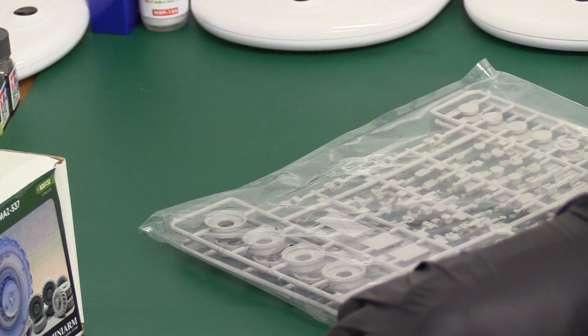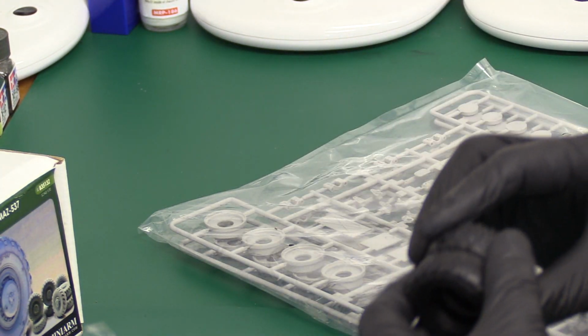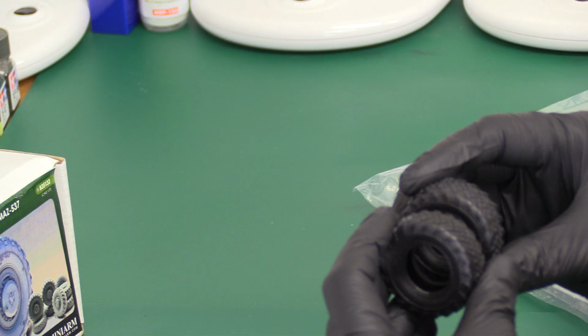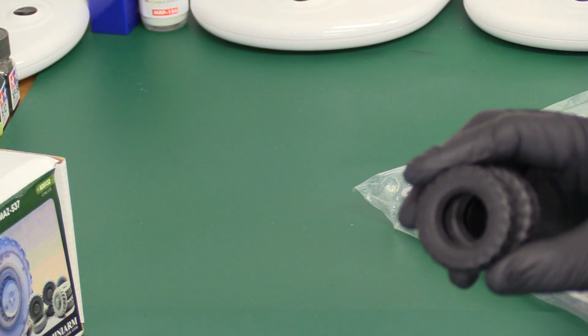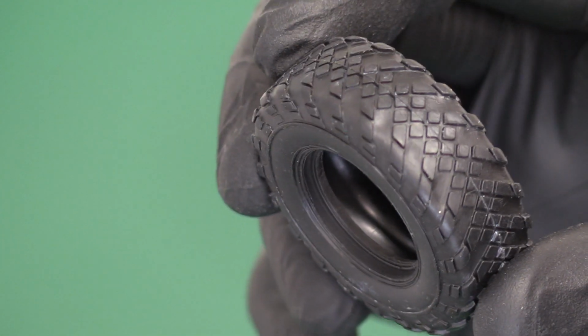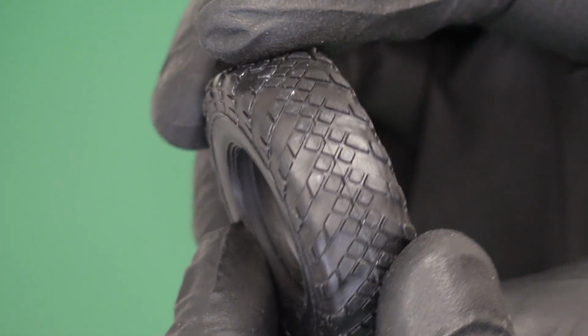There we go. Right, now there's lots of these that are the same, so just get a couple out and have a good look at them. Well, actually, those are rather nice, I'd say. Let's have a look. Now, what do we think of these? It's got no branding on the side like you would often get with a Tamiya kit or something really upmarket. Perhaps it's not that realistic in that respect. Perhaps that's why he's decided to go for these. But the actual treads, they do look quite good, I'd say.